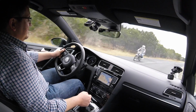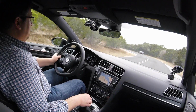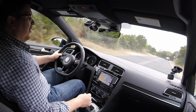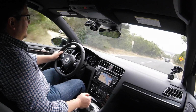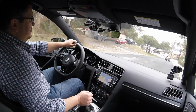I know that they first launched the Golf R here without the manual, and then they brought the manual, but I think they were right to bring a DSG first. It's the faster car. I think if you're looking for fun, the GTI manual is where you should start. I already said that, but I'm just reaffirming it. I'm pretty sure that's what I would do.